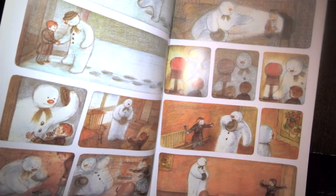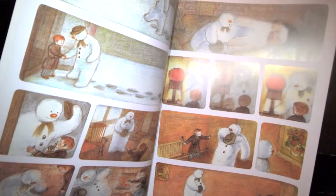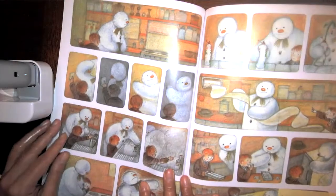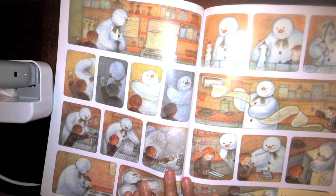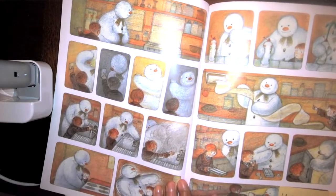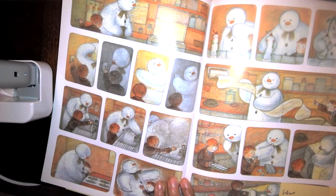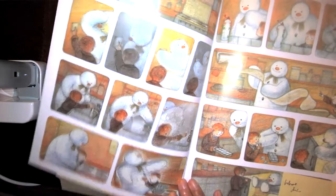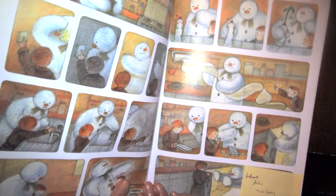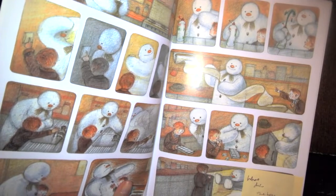He's watching TV, he's looking at the lamp. Let's see what happens next. He's playing with the lights. It looks like the little boy, on this page and on the previous page, is showing him all the things in the house: the lights, the lamp, the kitchen, turning on the water, and the stove even. And they're even playing with paper towels and eating ice.